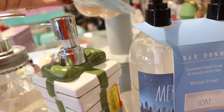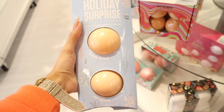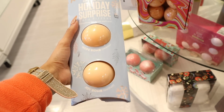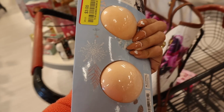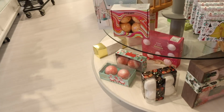This one is $2. They have a pack of two bath bombs back here, priced at $3. So really good deal, $1.50 per one. So a holiday surprise inside too. So the Hope Bomb is going to smell like jasmine. The Joy Bomb is going to smell like starfruit. I'm all about that, how cool. I hope that you guys find the yellow tags too.